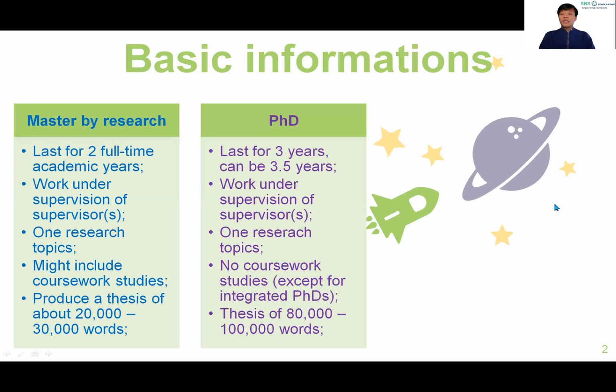Okay, basic information about research degrees. As you know, we have Master by Research and PhD. For Master by Research, basically the course lasts for 2 academic years, and you work under supervision of 1 or 2 supervisors, and you focus on one research topic. And in your Master by Research, you might include coursework study.